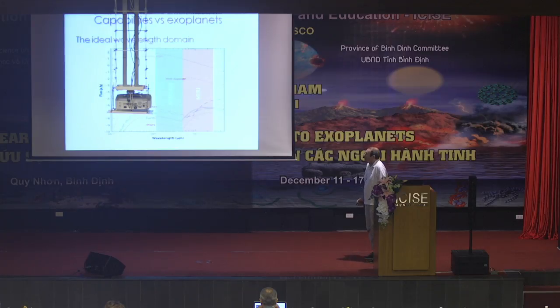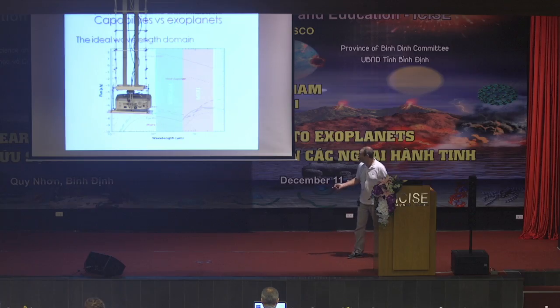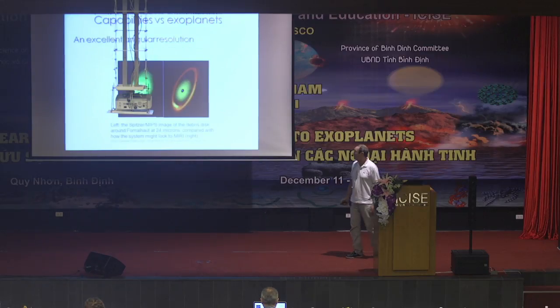JWST. So first, of course, the ideal wavelength domain, if you consider, for instance, the emission of planets like those of the solar system or hot Jupiters. With NIRCam here and MIRI, 2 of the instruments, you largely cover a very useful range, I would say.